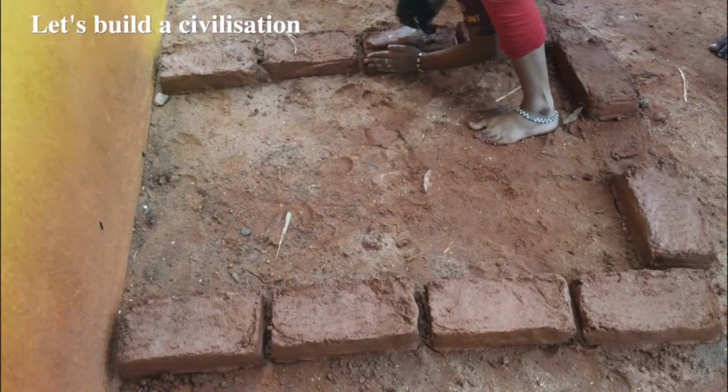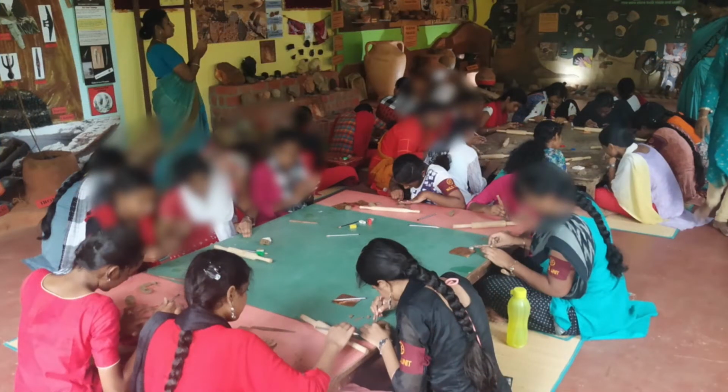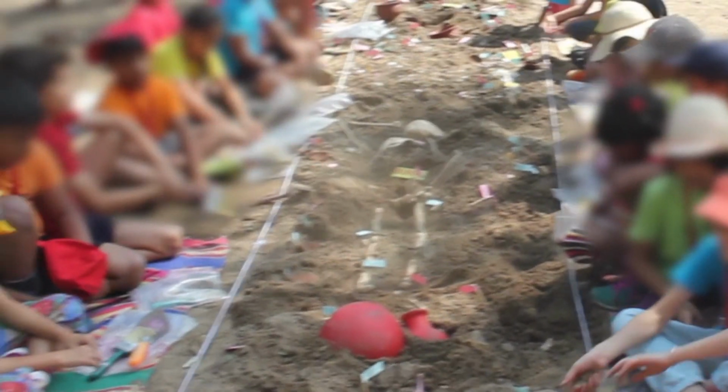Moving on in time to the Indus Valley civilization, we built cities brick by brick, exploring both material culture and processes of the growth and decline of this culture. Built into modules are aspects of teamwork and cooperation, so essential for the present as in the past.